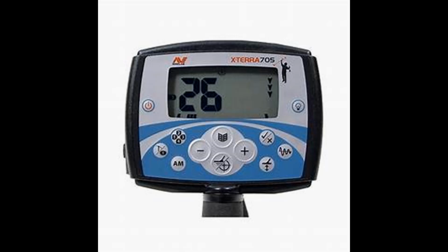The only problem with this machine is the batteries in the headphones are not a part of the set. You have to buy those separately. And it's not totally waterproof like the Equinox. And lastly, the Xterra will run you about $700 to buy a brand new one.